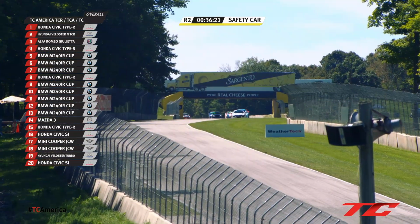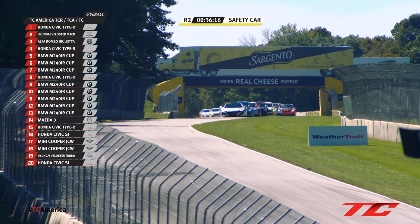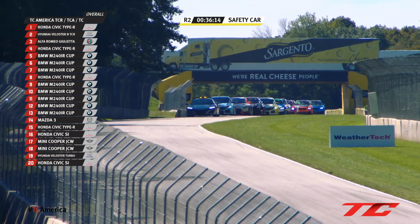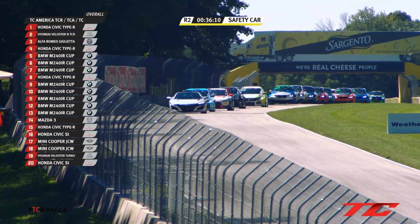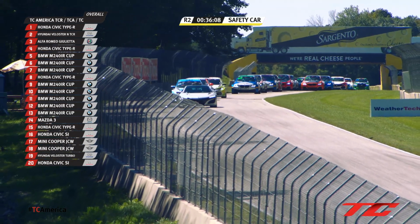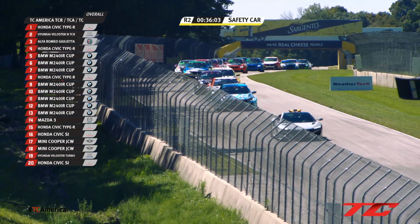Yeah, so Boehm now finds himself up in the lead in the number 9 AWS CrowdStrike entry. While we're under caution here, just want to give some serious credit to that team for something they're very involved with, Operation Motorsport, and they have 2 vets that are joining him in the pit lane for Operation Motorsports.